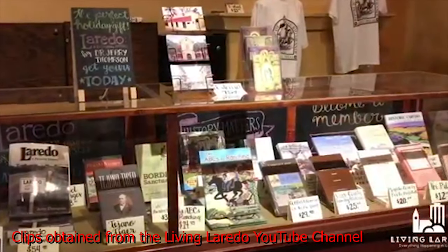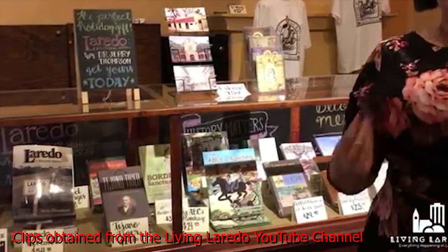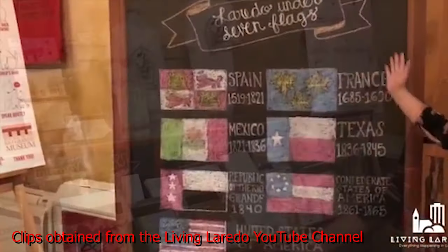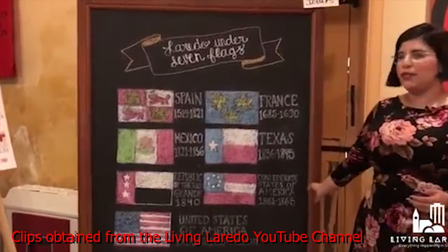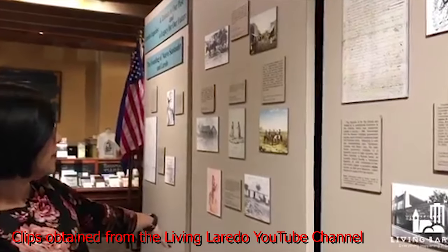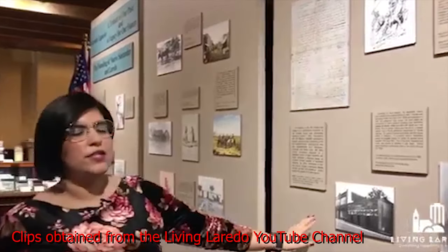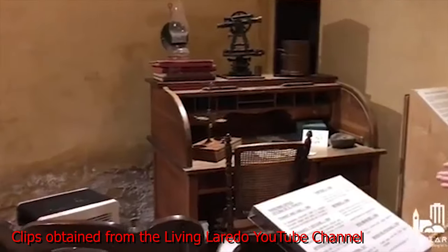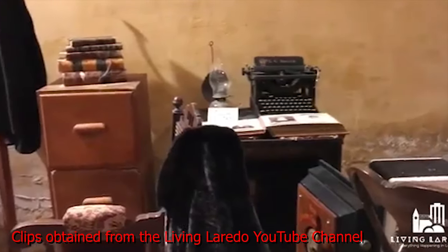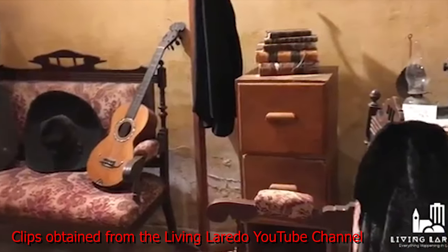In this museum, you will learn about the history of Laredo, including its foundation dating back to 1755. You will also learn about the different nations that governed this area at some point in history, and you will also learn about the different important battles that were fought in this area. Not only that, but you will also get to see artifacts from that period of time and catch a glimpse of how people lived back in those days.